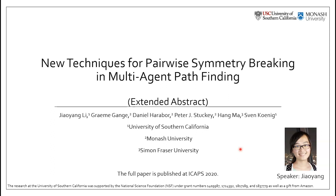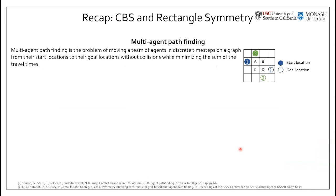Hello everyone. Today I'm going to introduce our work, New Techniques for Pairwise Symmetry Breaking in Multi-Agent Pathfinding. This work was recently published at ICAPS 2020.